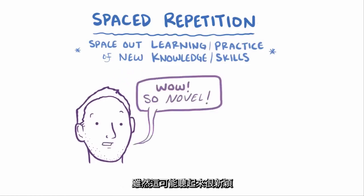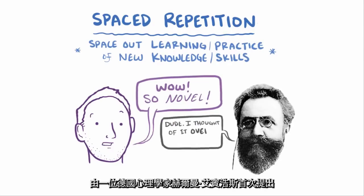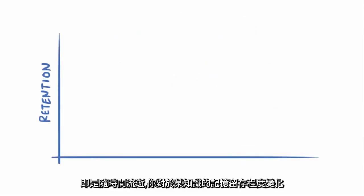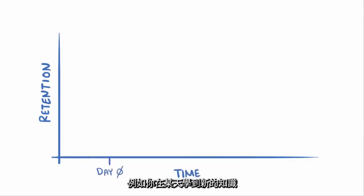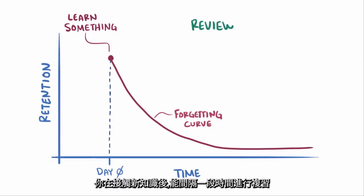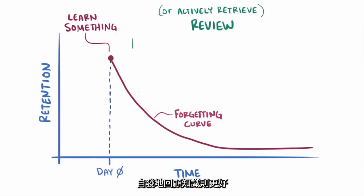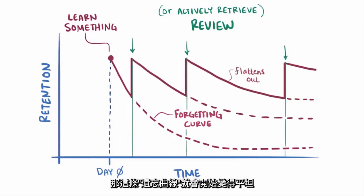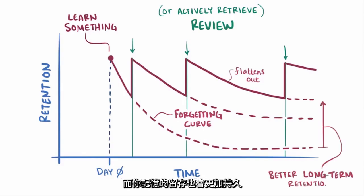Although this might seem novel, this is hardly a new concept. It was first described in 1885 by a German psychologist named Hermann Ebbinghaus. Here's how it works. Say you plot your attention, or how much you remember of something, versus time. Now you learn that something on day 0. Without reviewing it, the forgetting curve will look like an exponentially decaying curve, which is kind of scary. If you review, or better yet, actively retrieve the material at increasingly spaced intervals after learning it, then the forgetting curve starts to flatten out, and you'll get a lot better long-term retention.